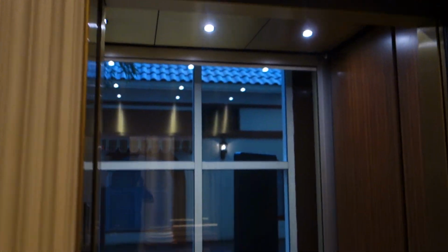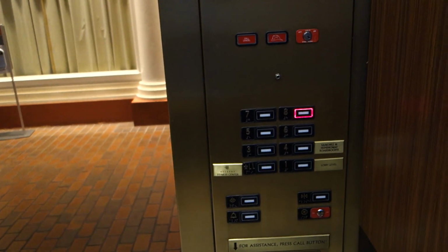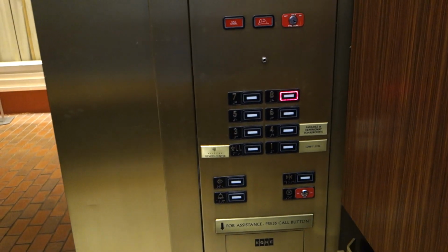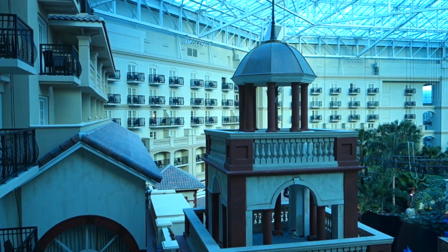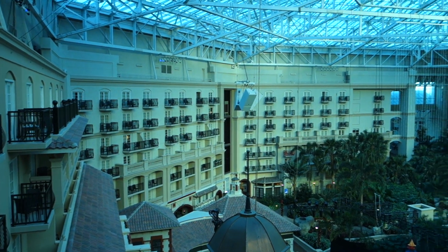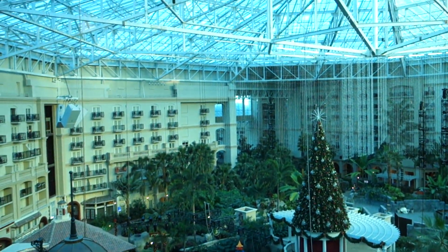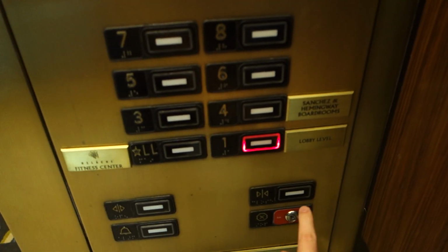Oh, we got a choice. You know what? Let's take this one for one more ride, since this is the other car. And then what I'll do is once I'm done, I'm gonna send it up to the top and we'll watch it go up. That's Emerald Bay Bank number 2 there. Like I said, there's into the atrium. All right, let's go back down to 1.